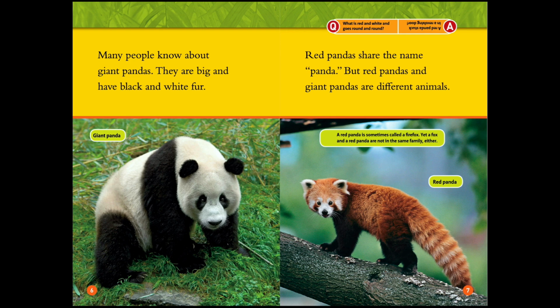Many people know about giant pandas. They are big and have black and white fur. Red pandas share the name panda, but red pandas and giant pandas are different animals. A red panda is sometimes called a fire fox. Yet, a fox and a red panda are not in the same family either.